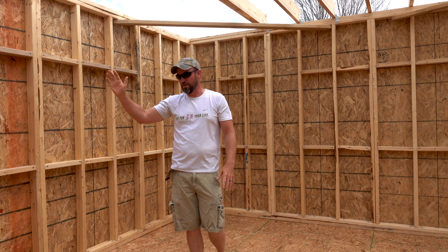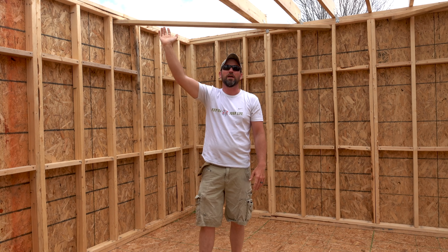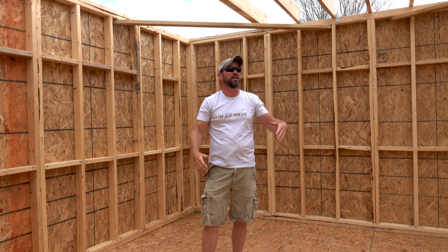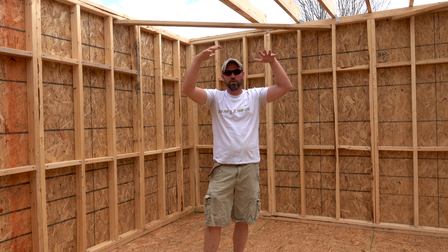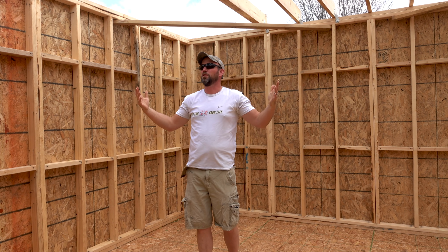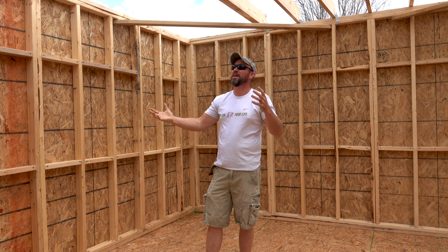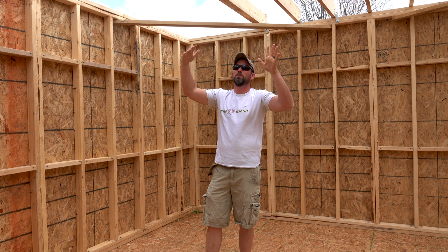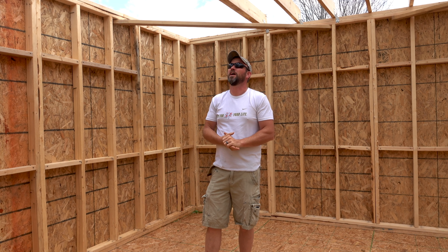Once I put in the steps and it's easy to walk up to the second level and they're secure, I can put my OSB board down and that'll give me a workspace to stand on while I frame in my roof. It's still a pretty windy day, so I'm hoping that by the time I get up there with OSB boards and start working on that, the wind will die down a little bit. I don't want one of those to come flying off.